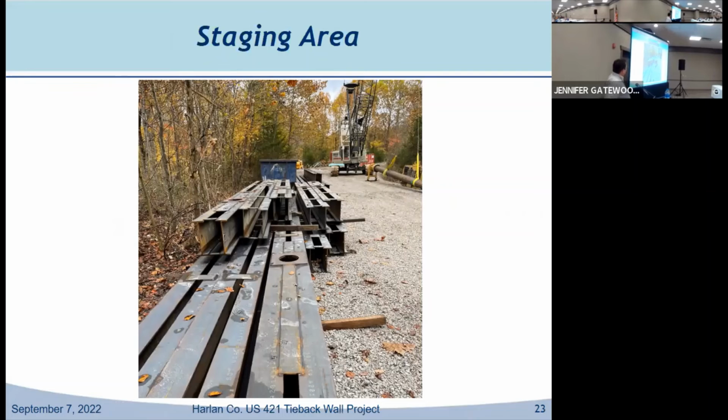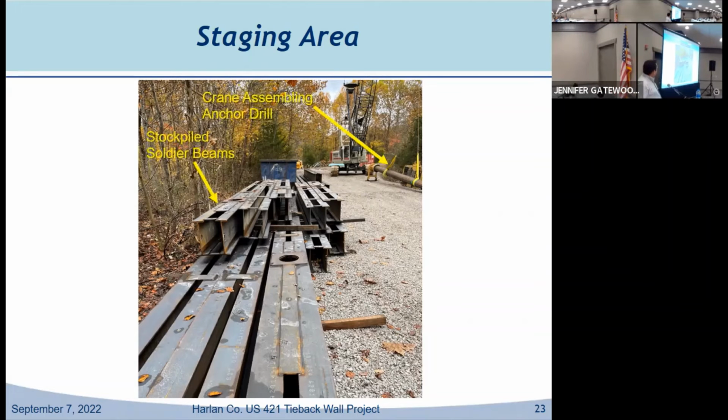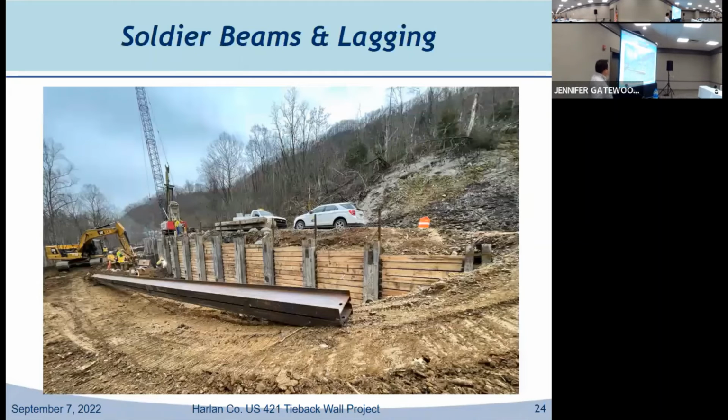So to get a rough idea, these are the beams that the contractor elected to use based on their design for this job. They varied in length depending on the depth of rock. You can see they're two individual sections of beam, welded and spliced together to make one rigid unit. And you see the holes in here, these are where your tiebacks are installed through once the beam is put in. And then they're working on a frame here, the staging area.